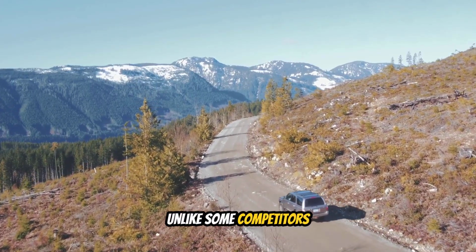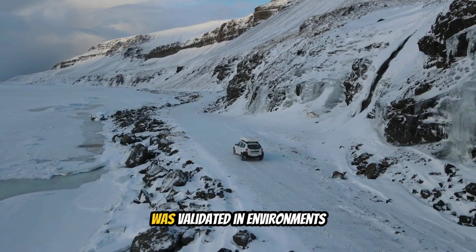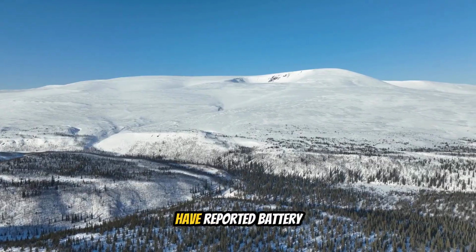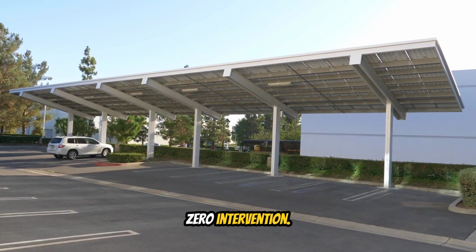Unlike some competitors whose hybrid batteries struggle in temperature extremes, the CR-V hybrid's thermal management system was validated in environments ranging from the Nevada desert to the mountains of Canada. Real-world owners have reported battery packs remaining in excellent health well past 150,000 miles with zero intervention.